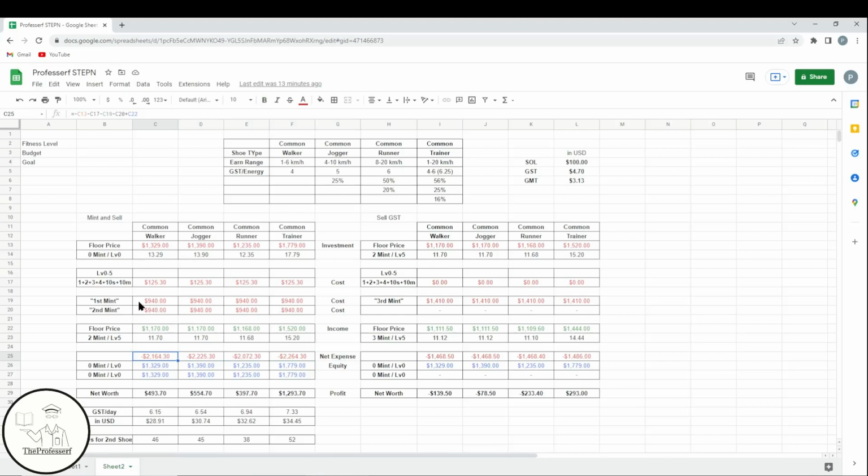However, because you minted twice, you actually have two new level 0 mint shoes, which at the floor price of 13.29 Solana is about $1,300 each. So you have some equity with the two new shoes that you've made. So if you're trying to look at your profit, your net worth of all the expenses plus the two shoes that you have as equity, you are actually looking at a profit of $493 with the mint and sell strategy.